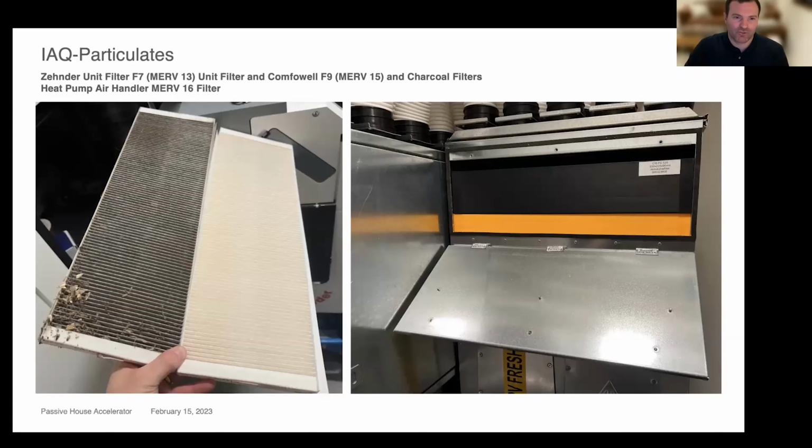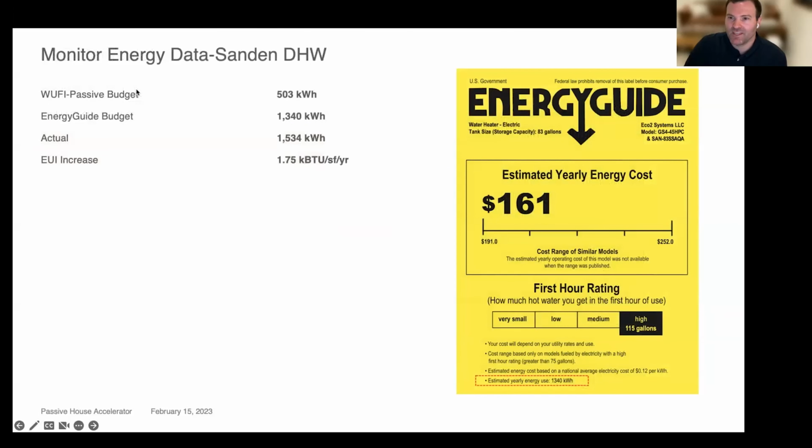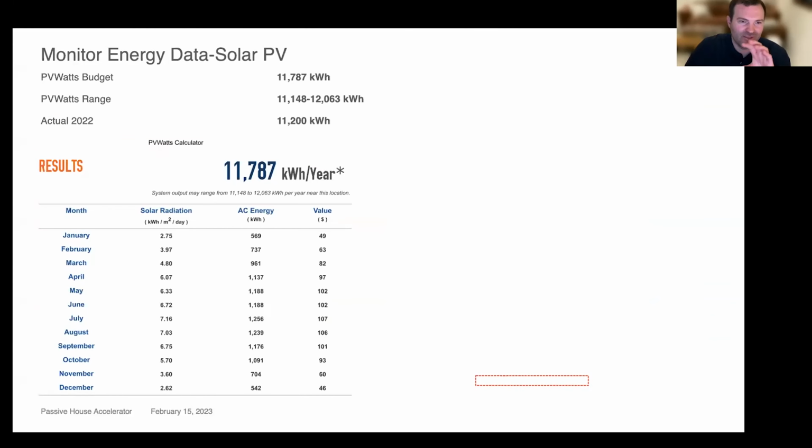This is just a photo of the filtration system that we have. This is just showing the wattage if we want to run our air handler continuously to get more filtration and turnover of our indoor air. At 650 CFM, we'd be drawing about 65 watts. So it would be a pretty minimal energy penalty to keep the air good. I'm not going to dive into the hot water because we're tight on time, but the PV system performed about exactly as expected.